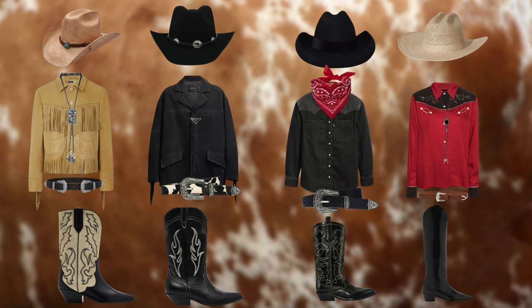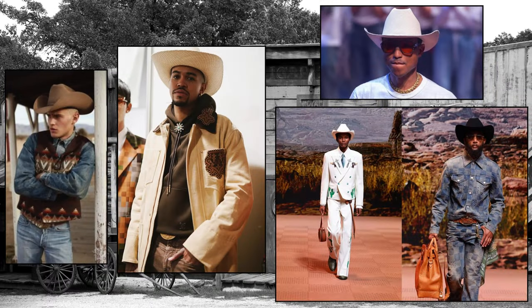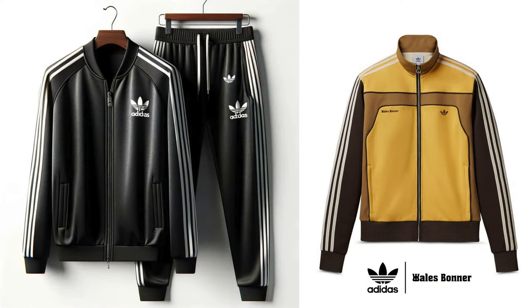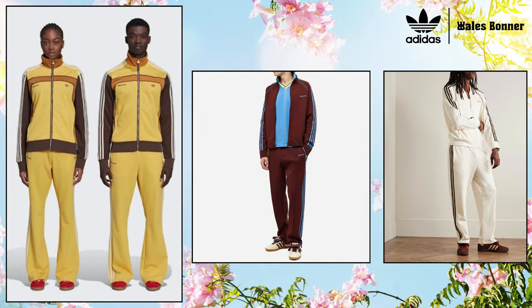Look at you, here we go, boom, there you go, right there in the mix, not missing out on the parties, not on the sideline, not being too cool. I showed some casual looks with these trainers earlier, but we still need to get some tracksuits going on. You know we love our athleisure, so we'll start with Adidas Wales Bonner collabs. Either one you can't go wrong with.